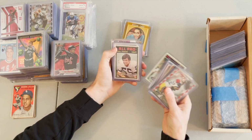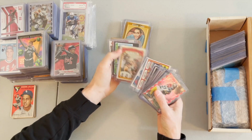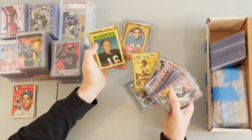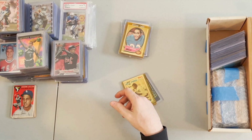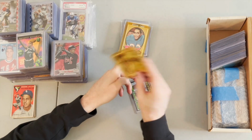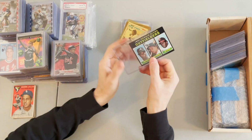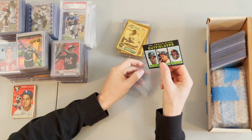Some vintage 70s stuff. These are mostly sort of semi-stars, we'll say. There's a nice card, 1971 Topps, Don Baylor and Dusty Baker. There's a Lawrence Taylor rookie from 1982 Topps. Those are 2 nicer cards. The 1971 Topps Don Baylor and Dusty Baker is a high number short print, but the Lawrence Taylor is also not great condition, probably EX or so. And the Baylor Baker was not too bad. Again, maybe VG plus, VG-EX.